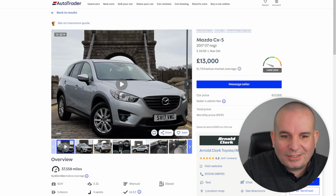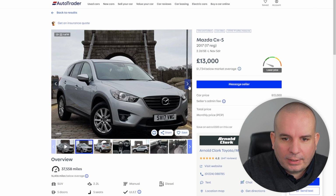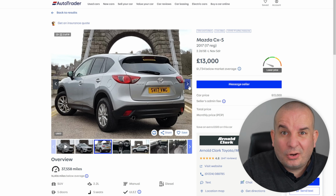2017 Mazda CX5. I've got hands-on experience with CX5. I had one of the first ones in 2013, I think, and I did about 70,000 miles in that car, somewhere around that. And it was brilliant. The only time it conked out really was when I filled my diesel car up with petrol after not enough sleep. So there you go, clever old me, eh?